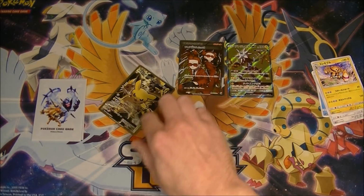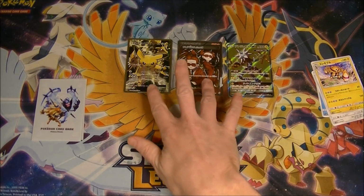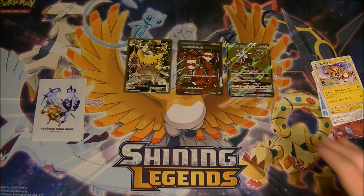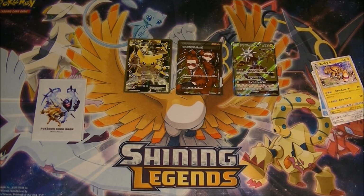All right, very nice. So we're doing better. I don't know how we're doing value wise. I think these two are probably around the price we paid for the pack, so not too bad. This one I know is definitely not worth a lot, only a few bucks. But still, it is a very cool looking artwork. I do like that. So I'm not gonna get too worked up about that.